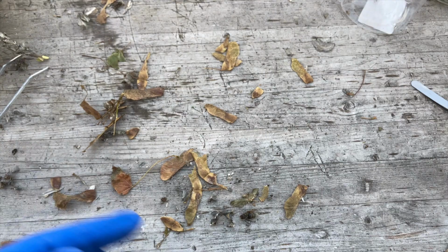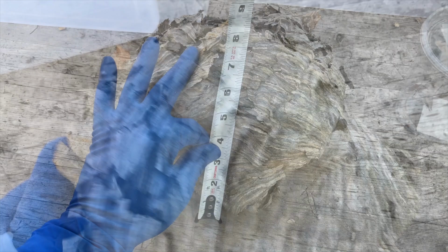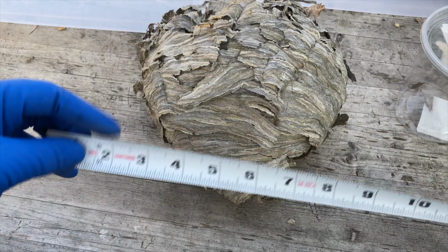All right, so the next nest today is this one. Medium-sized nest, still in pretty intact shape. Take a look at this guy and measure it out here. This one's about 9 inches long by about 9 wide.